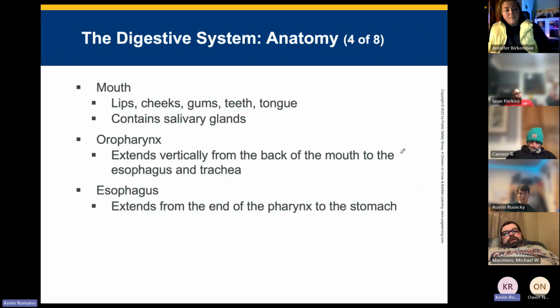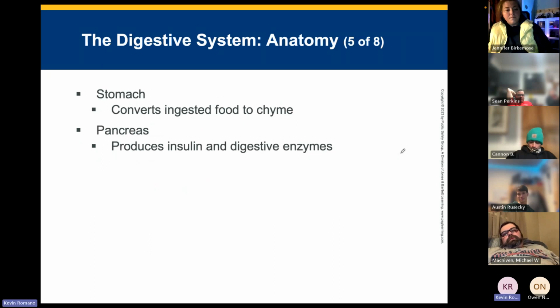The mouth consists of lips, cheeks, gums, teeth, and tongue, where the mucous membrane lines the mouth. Okay. The oropharynx extends vertically from the back of the mouth to the esophagus and the trachea, and the esophagus extends from the end of the pharynx into the stomach. Sorry, I'm trying to go through this a little bit faster towards the end to get you guys to the end of this. All right, so the stomach converts ingested food to chyme, located in the left upper quadrant, the abdominal cavity, largely protected by the lower ribs.